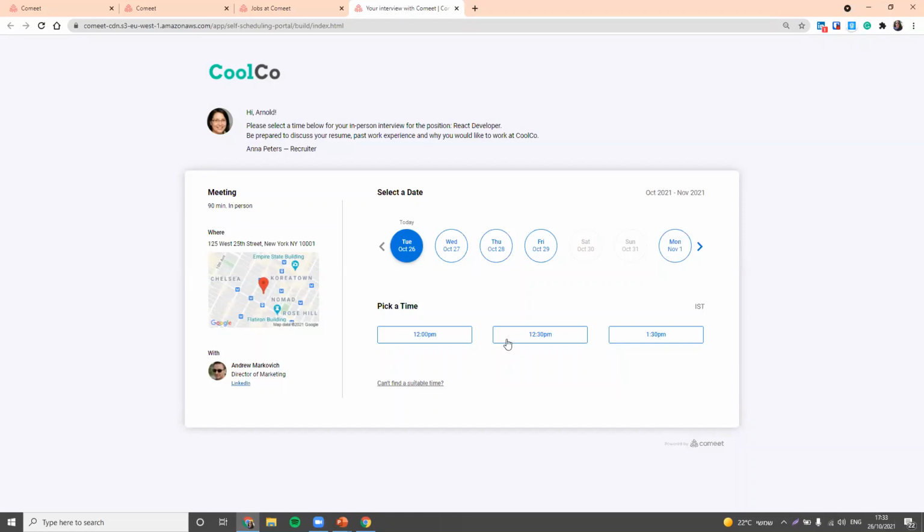Once they click a time, okay, let's say I've clicked on 12:30 p.m., once the candidate has clicked on the time, they'll be asked to confirm their selection. And at that point, all of the interview invites will automatically be sent out. So there's no action to be taken. The interviewer will receive the invitation, the candidate will receive the invitation, and the recruiter or the coordinator that sent out this request will also receive an email notification that the interview has been scheduled.